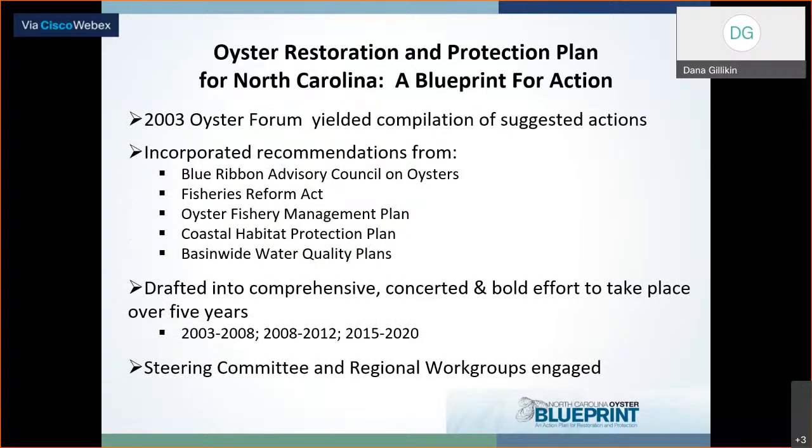So formalized in 2003, the Oyster Blueprint outlines these cross-cutting recommendations that build upon the actions that are outlined in those other plans that I just described for you. It's drafted into a comprehensive plan that we're calling the Oyster Restoration and Protection Plan for North Carolina, more commonly referred to as the Oyster Blueprint.